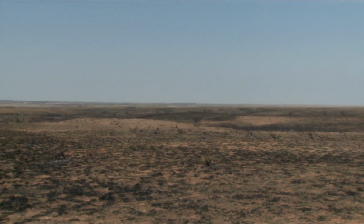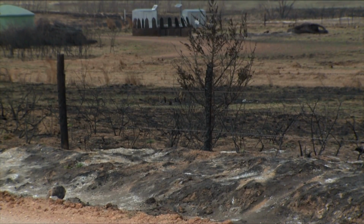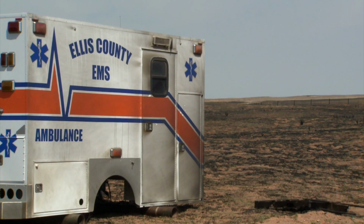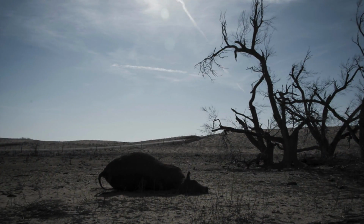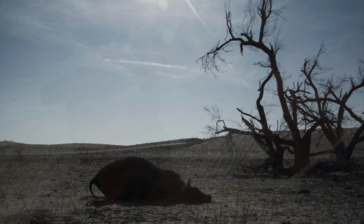The stark and startling aftermath of a wildfire that tore across 330,000 acres of Harper, Beaver, and Woodward counties and covered even more ground north into Kansas. Lives lost, along with homes, barns, equipment, and thousands of head of livestock. The ash was so thick that the windmill ponds were muddy with ash. There was basically no water in those ponds.